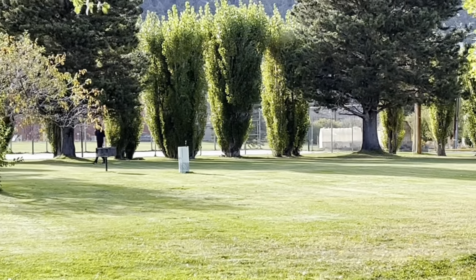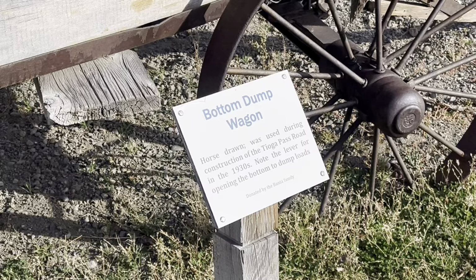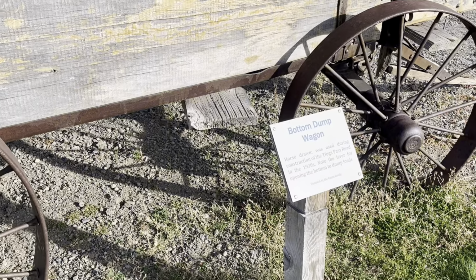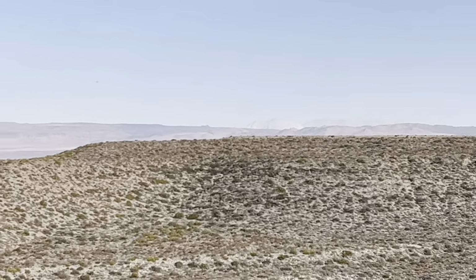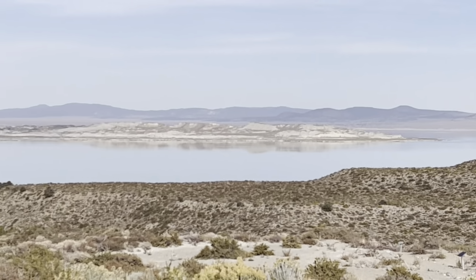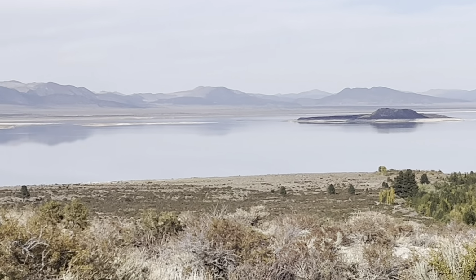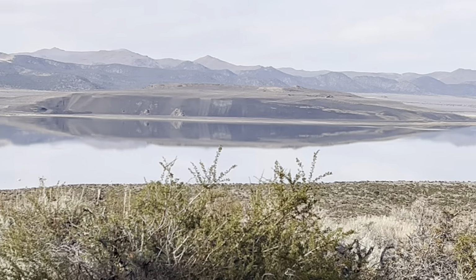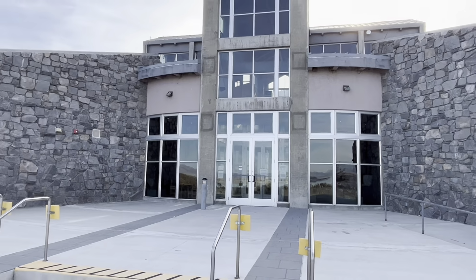As with all these towns, super cute little community park. Well, that's pretty gnarly construction. That pass is just a tiny bit under 10,000 feet. Pretty nice reflections coming off the lake. Serious volcanic rock over there. Pretty snazzy visiting center. They are closed for the season.